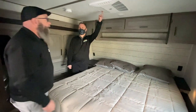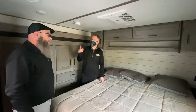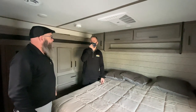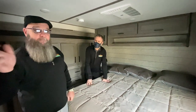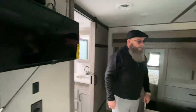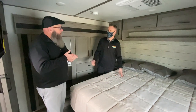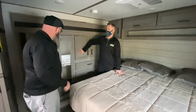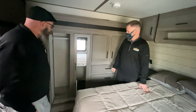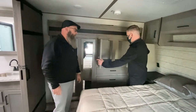How many ACs do we have? I didn't look to see if this one's got three. I think three. It might. We'll double check when we go to the garage. At least two, possibly three. And it's got a television. So you can hide from the 23 or 24 people that are in your camper. Come up here, close it off, watch TV, relax. Big closet. Wardrobe. Lots of storage space. Hanging space right there.